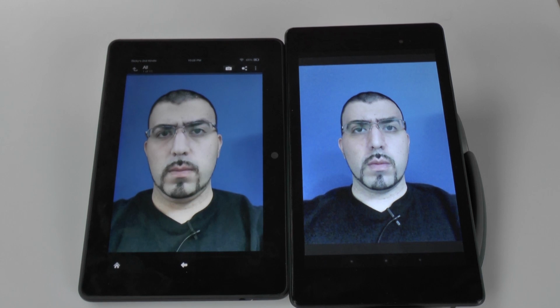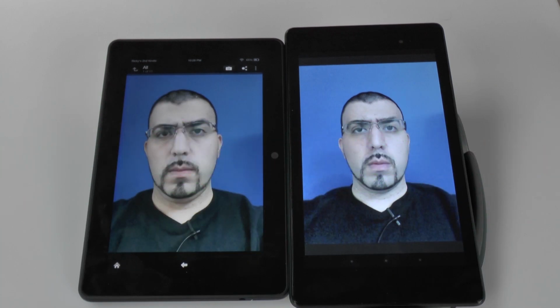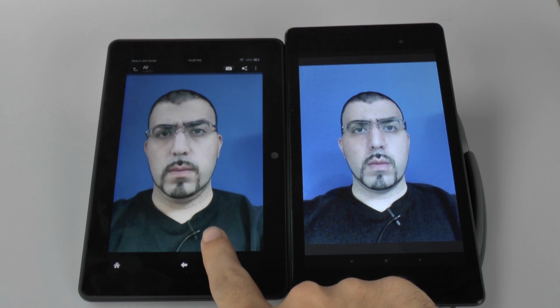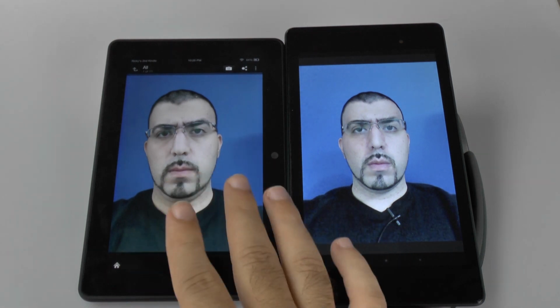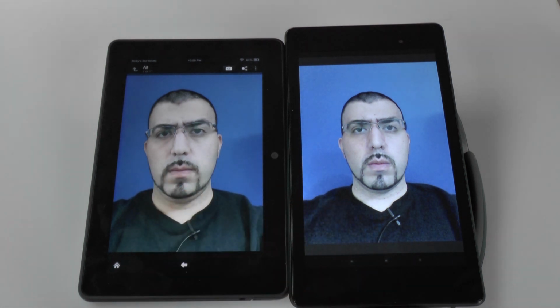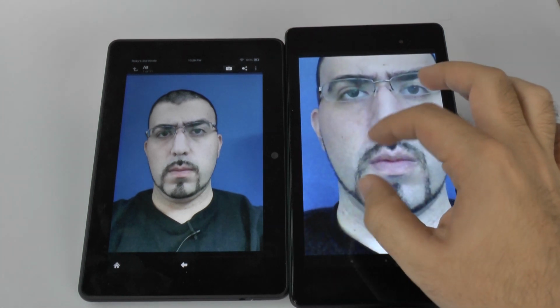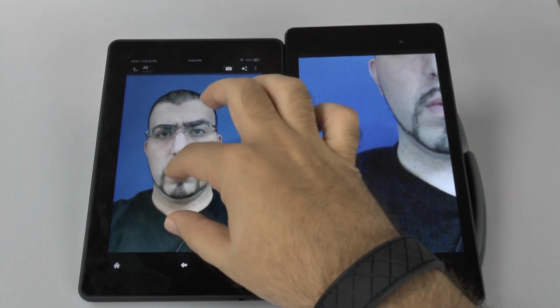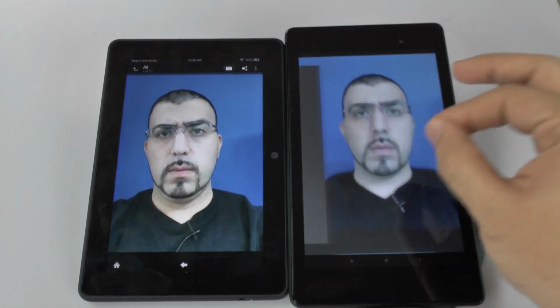Now, when it comes to the camera quality, we have an interesting situation here. The front-facing camera, I would say, overall is better quality for the Kindle in terms of keeping light to a neutral tone. You are getting a better experience with the Kindle, as well as just clarity. You can see a lot of noise in the photo for the Nexus on the front.